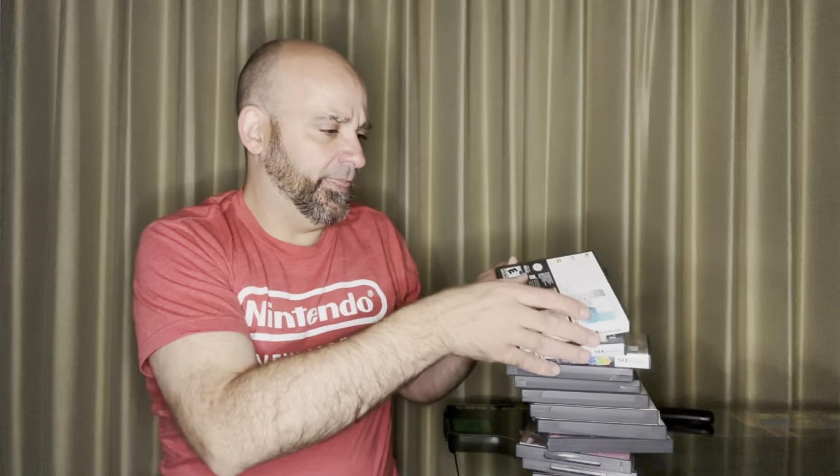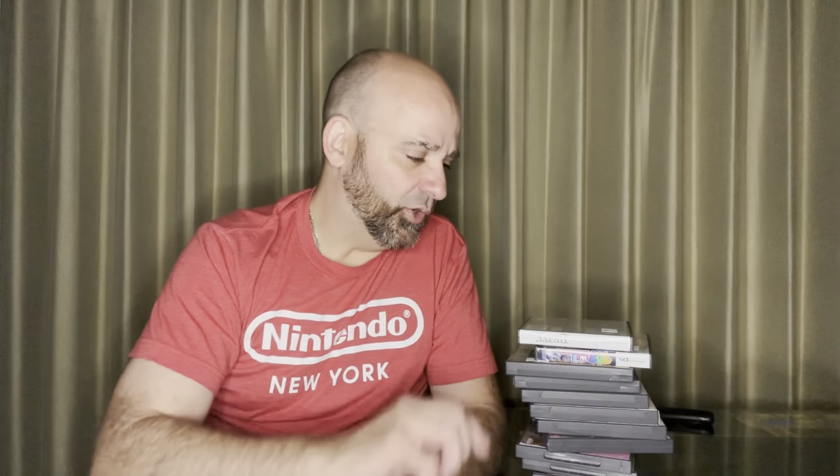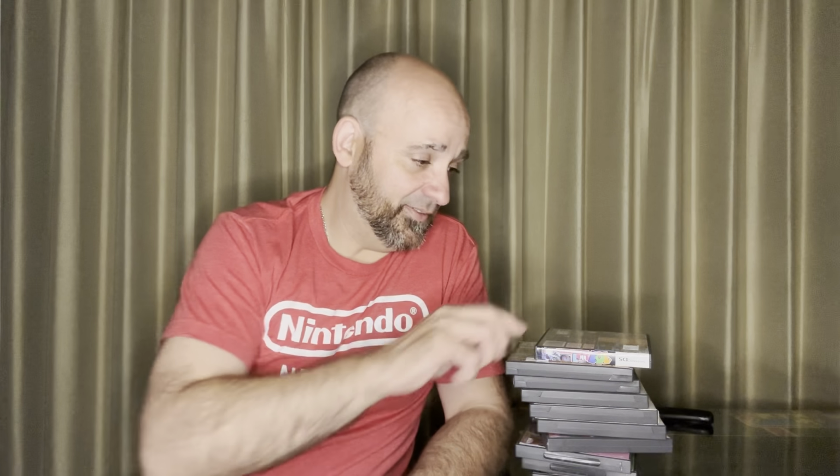He has all these cases. I'm going through them. And I said to him, dude, first of all, I open them all up. And I always told him, if he ever finds any cases, don't throw them away. Save them for me. So we got a bunch of cases with no games. And it sucks because he priced them all. And there are no games in them.